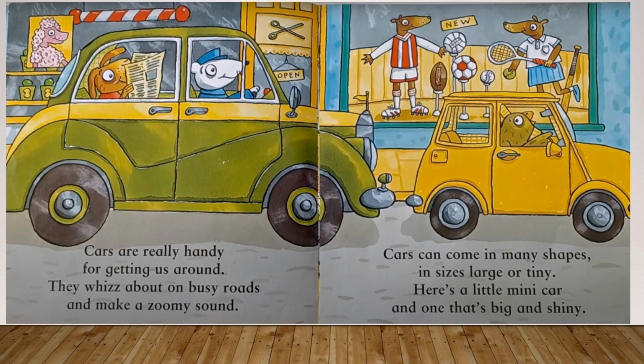Cars are really handy for getting us around. They race about on busy roads and make a zooming sound. Cars can come in many shapes, in size large or tiny. Here's a little mini car and one that's big and shiny. Children, do you love the big one or love the small one? Miss Sarah liked the big shiny one.